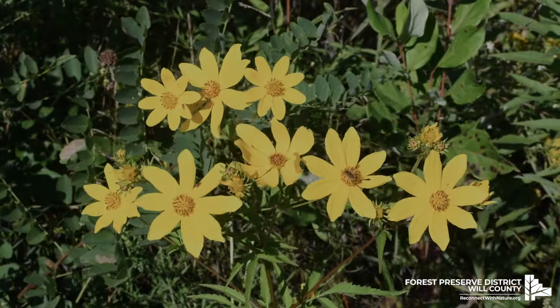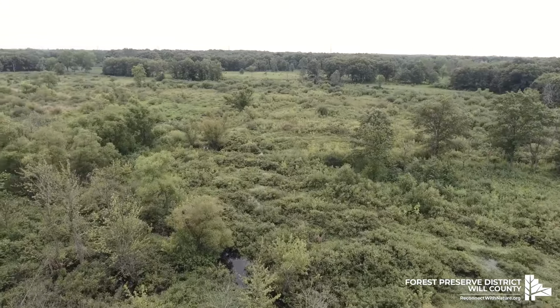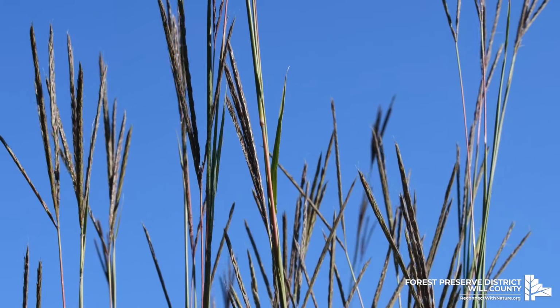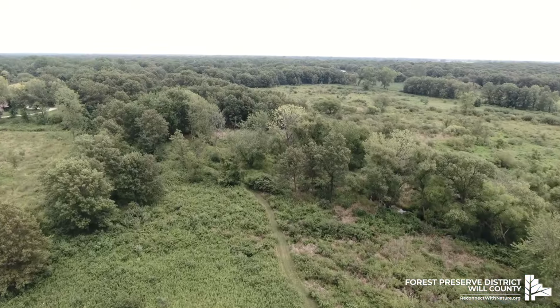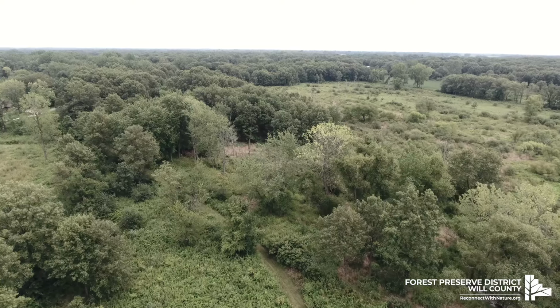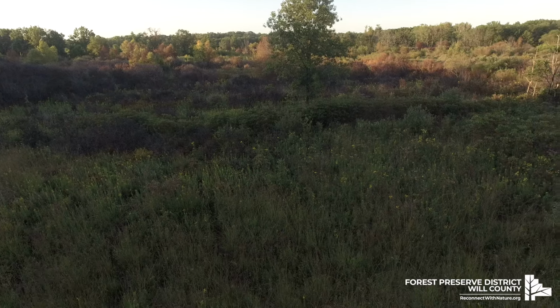A savanna has about 10 to 30% tree cover, which isn't a whole lot, and is mostly made up of grasses underneath. There can be some prairie flowers as well, but it's a lot of big bluestem as well as some of our shorter grasses. Savannas like this one cover about 26 to 40% of the entire planet's landscape. These places are hotspots for biodiversity because they have the trees that can support lots of animals that need those, as well as animals who need the grasses and more of the open spaces.